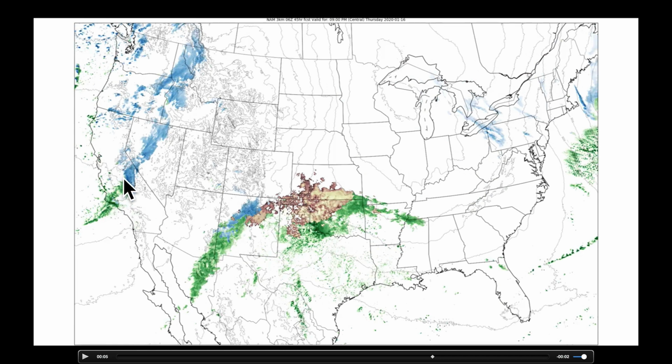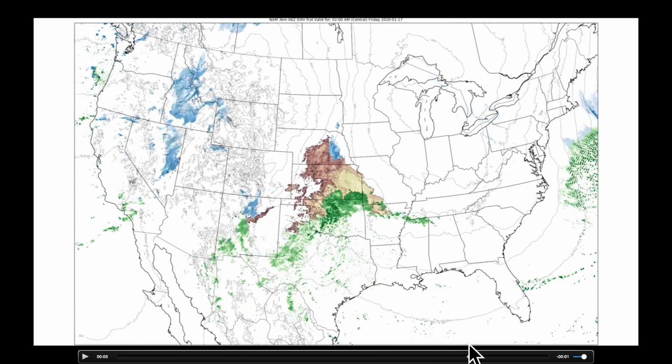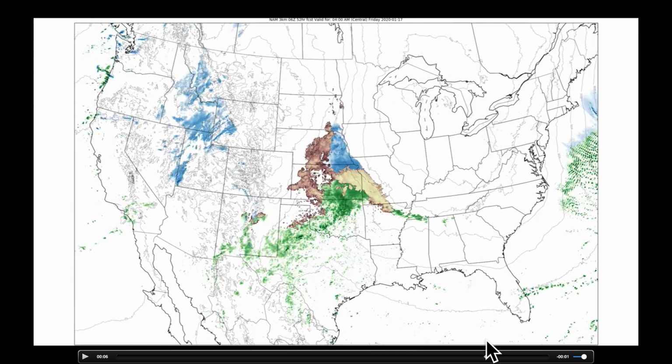But this system kind of loses some of its punch as it gets further to the south. What's happening east of there? Well, look at the freezing rain we're expecting to extend, the potential for it, from parts of Texas and Oklahoma, eventually into Kansas, and then spreading into Missouri and Iowa and parts of Nebraska as well.